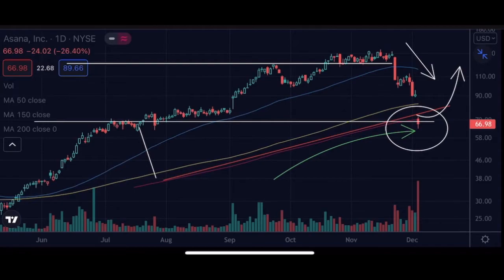Now, this is not a great setup, but if you've got a longer term outlook and you have some insight into the fundamentals of Asana, then maybe you could take a position here. But again, you are going to have to use a stop. And again, I'd place mine somewhere in this area so that if price comes down, you are stopped out of that initial position and you don't take one of these moves like this all the way down, because that happens all the time.